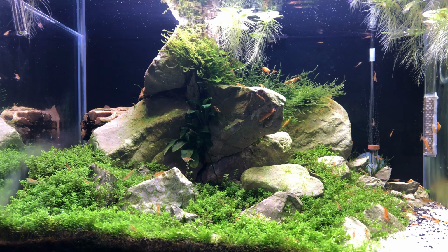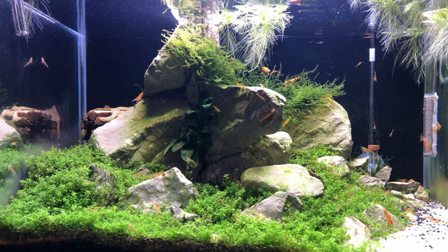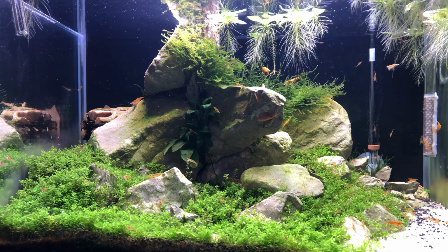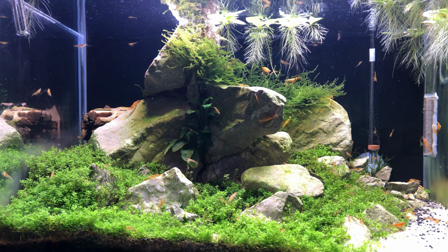Now I'll finish the story up with some good news. We didn't lose a single one of these beautiful orange Neocaridina shrimp. A couple of them did fall on their side. A couple of them didn't look like they were going to make it, but they did. They perked up, they made it. I did not have a single loss.